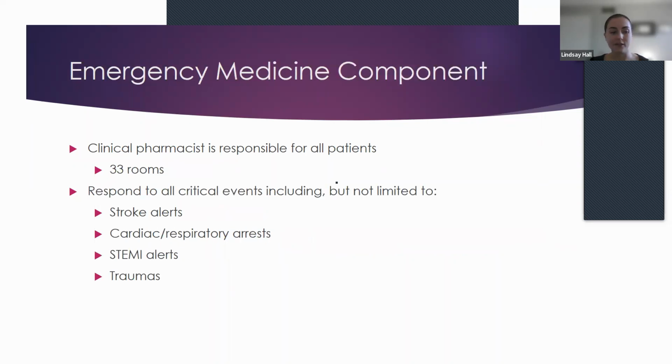The ER component is a little bit different. So we have 33 rooms in our ER. But that being said, we are very busy, and those rooms can be doubled or tripled. So we usually have way more than 33 patients.